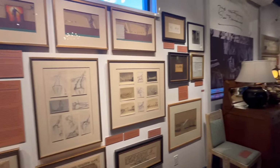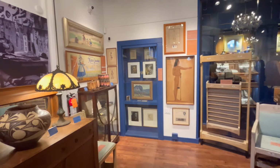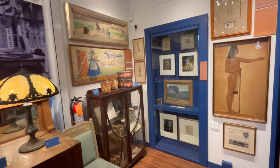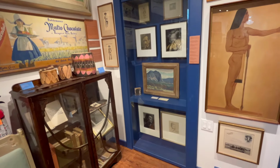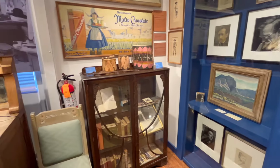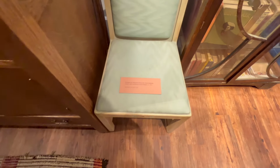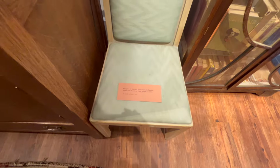I'll try and get some close-ups later, but it's pretty quiet here now, so I might just do a little bit of a walkthrough and read all the different things. Historical objects designed by Maynard Dixon. Sorry, Dixon.